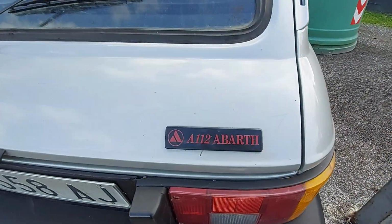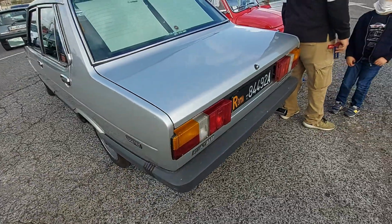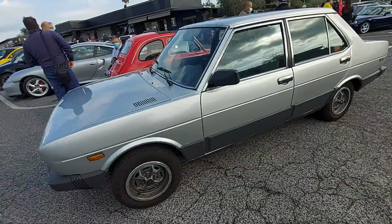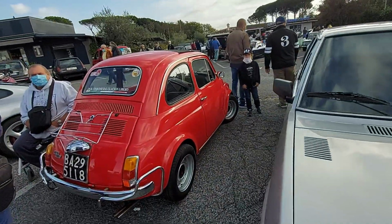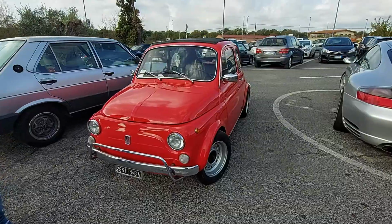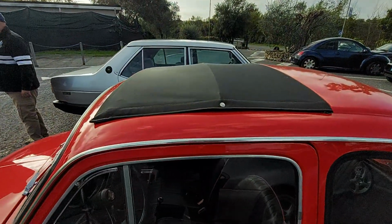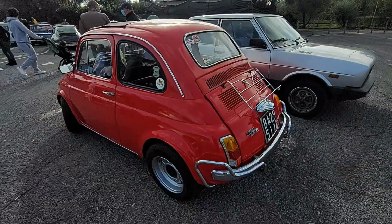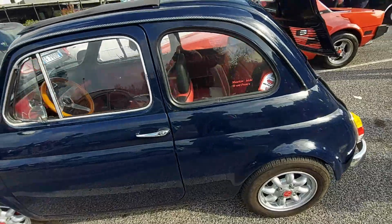An A112 Abarth. A Fiat 131 Super Mirafiori. Look at that. What a car. And Fiat 500L. Fiat 500L. A real classic with a soft top roof. Doesn't that look beautiful in red? And here's another Fiat 500L. Look at that.